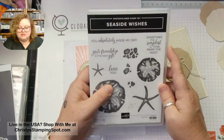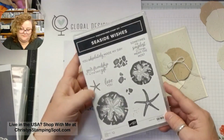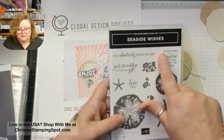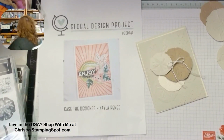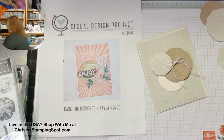Sometimes, let's see, how did they just have enjoy your day. It's almost like I really want to put hello on this, but these are really beautiful sentiments. I do love hello. And I think I have mentioned my favorite new stamp set is that Simply Said. It has a lovely hello in it. And here's my Simply Said. I do love Simply Said.